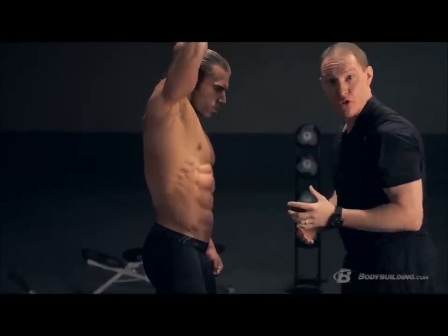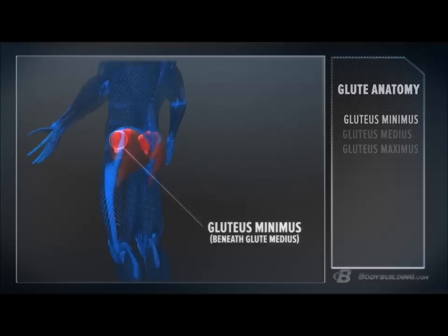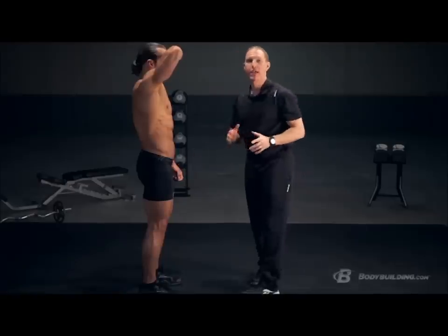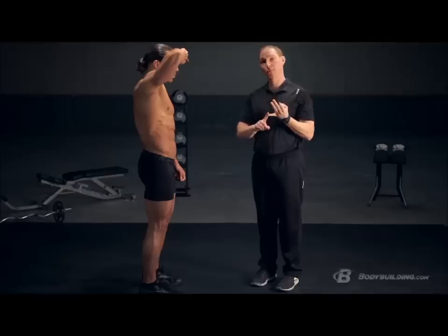Even deeper to that is your glute min, and it's a very small muscle right here on the outer portion of your hip, and it also comes down and attaches onto the outer portion of your thigh. So don't forget, when you're training your legs, when you're training your hips, you've got 3 glute muscles: glute max, glute medius, and glute minimus.